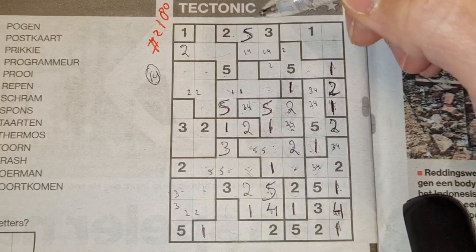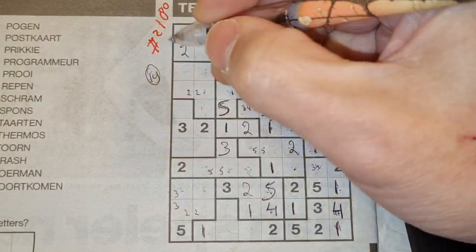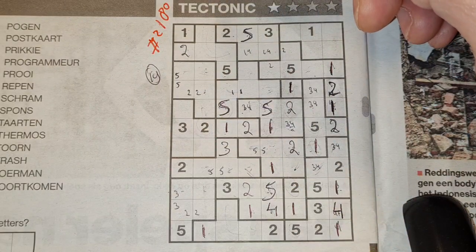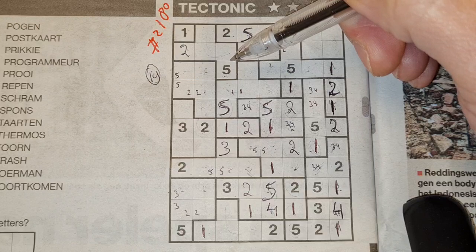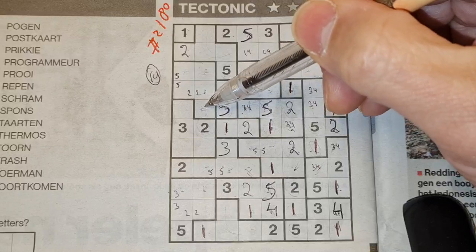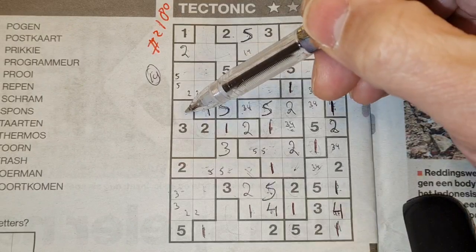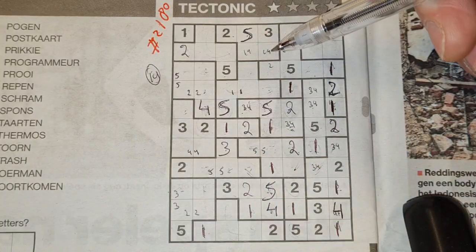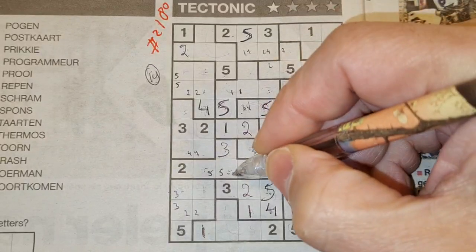Let me think. These 2 boxes cannot be a 5. Those 2 boxes cannot be a 5, so the 5 could be here, could be there. I think this box should be a 4 because it cannot be a 1, cannot be a 2, cannot be a 3, cannot be a 5. Yes, definitely a 4. So this box cannot be a 4, so the 4 could be here, could be there. That means that this box cannot be a 4, otherwise I cannot fill any 4 in one of those 2 boxes. So the 4 could be here, could be there.